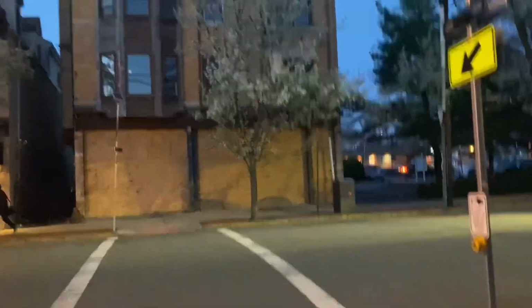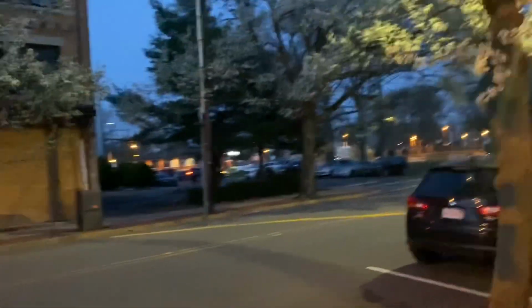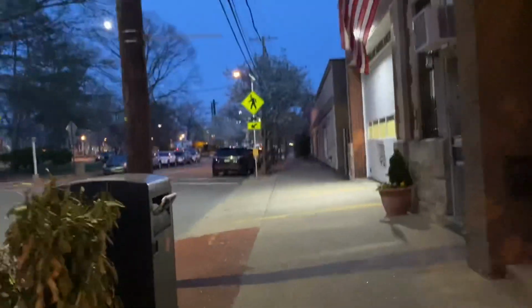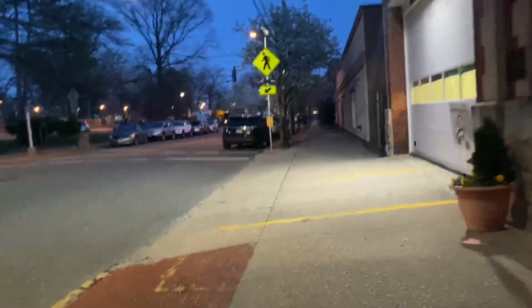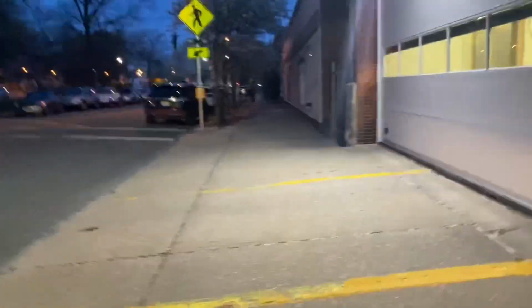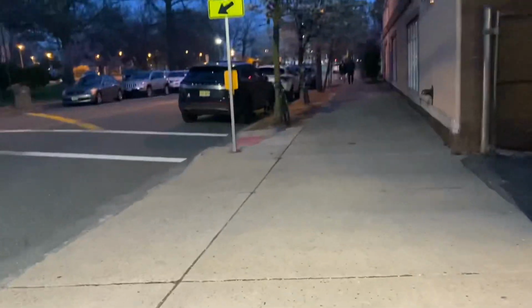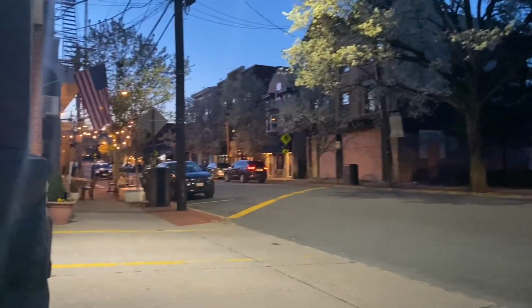So this abandoned building right here used to be called Trumpets. It was a jazz restaurant. It was one of the only clubs we had in Montclair, but they shut down, I guess, over the pandemic. They probably weren't making enough money, and I heard that their food when they were open was not that good, but yeah, bit of an eyesore. It's kind of sad that place closed. Never had the chance to actually go there.